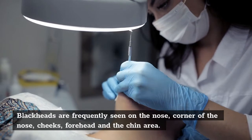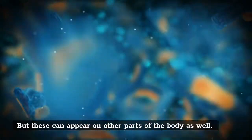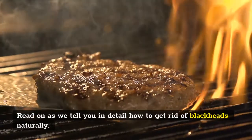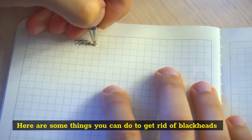Blackheads are frequently seen on the nose, corner of the nose, cheeks, forehead and the chin area. But these can appear on other parts of the body as well. Read on as we tell you in detail how to get rid of blackheads naturally. Here are some things you can do to get rid of blackheads.